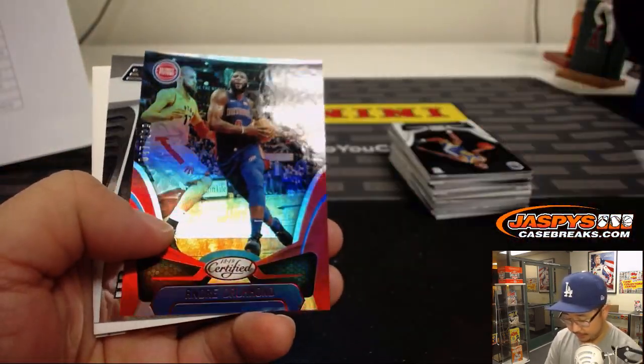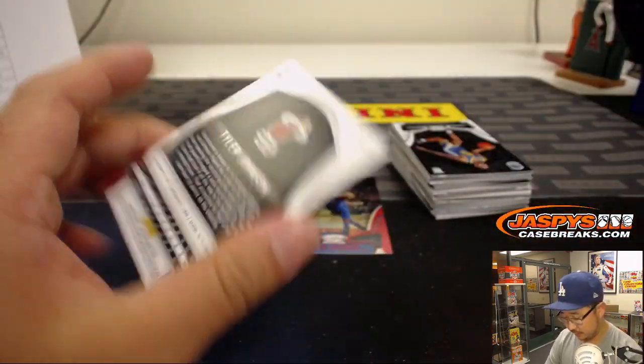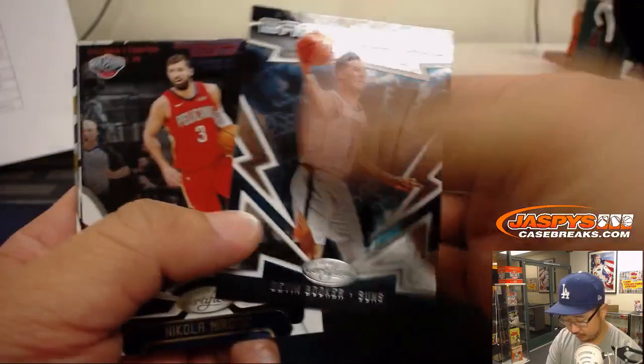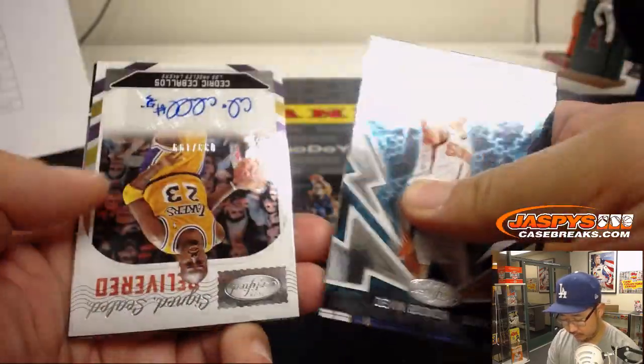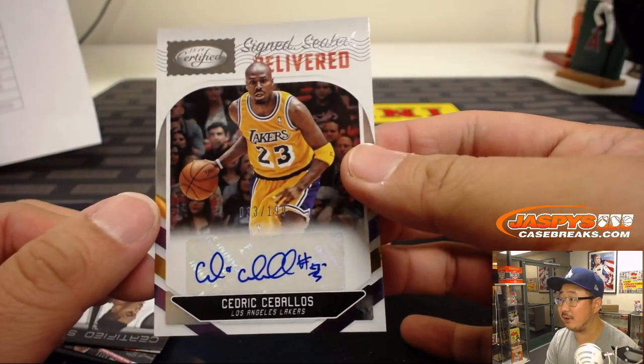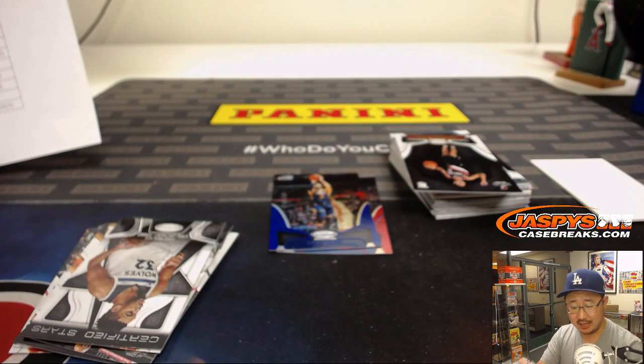Let's see what we got. It's Andre Drummond /299. We got Ricky Rubio /199. And we got Cedric Ceballos. Signed, sealed, and delivered for my Lakers. 33/199. Old school Laker going to David Chavez.